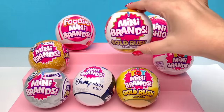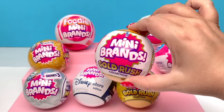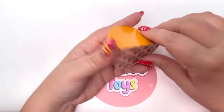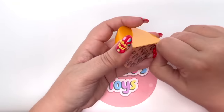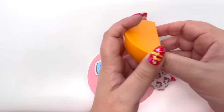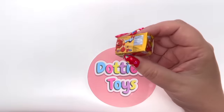Next, let's do another series that I loved. I mean, I loved all of them, but I really did love Mini Brands Gold Rush. All right, here we go. Let's take a look at all of these gold pieces. Ooh. All right, so our very first piece is the gold Kool-Aid Jammers.